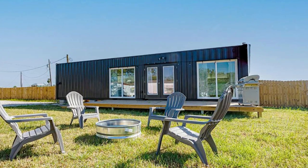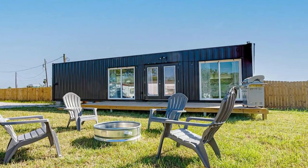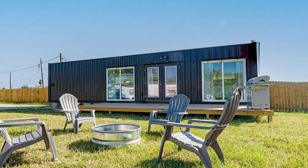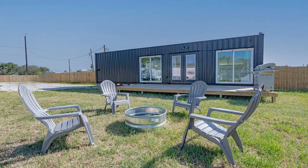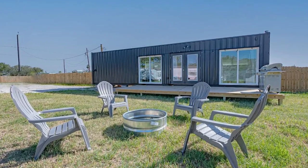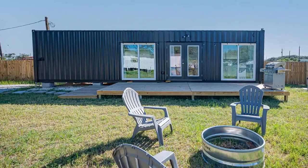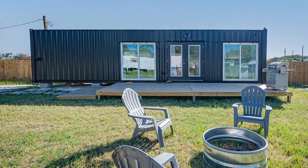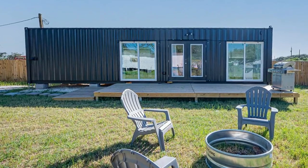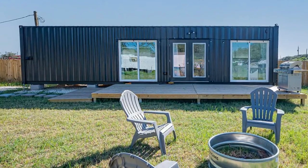Welcome back. This tiny container home in Rockport, Texas has been professionally designed to make a comfortable and spacious home from a single 40-foot high cube shipping container. There's so much about this home to love, and it's a perfect example of what you can do with just a little bit of ingenuity and a lot of thought in a 320 square foot space.